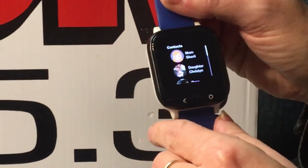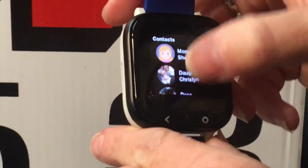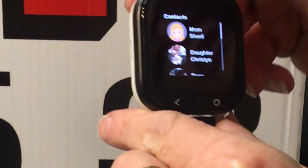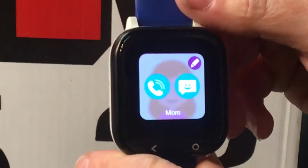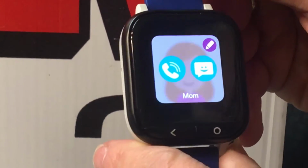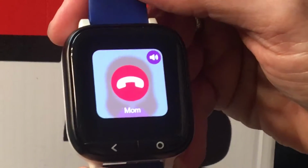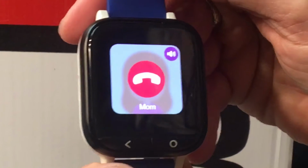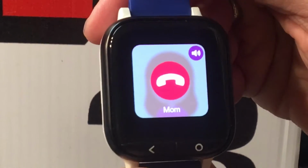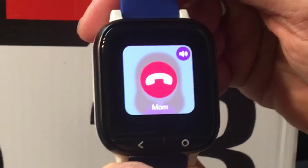If you swipe it in one direction, it will show you who you have on here, but it includes photos. So as you go through this process, you can see photos, and they can just press on the photo and it will call. So in this particular case, Mom comes up, and then I can make a phone call, which is going to go to my phone, and it will start to ring. And you can communicate with them right through the watch.